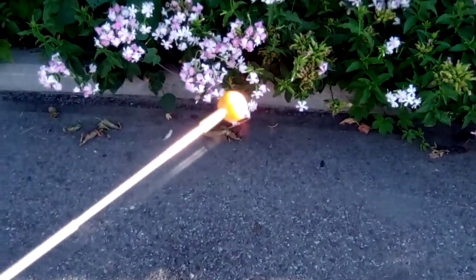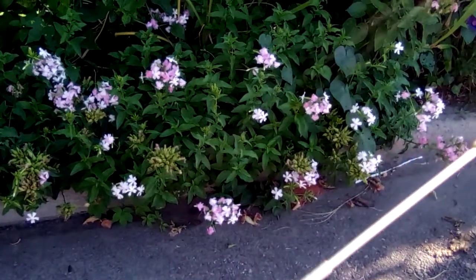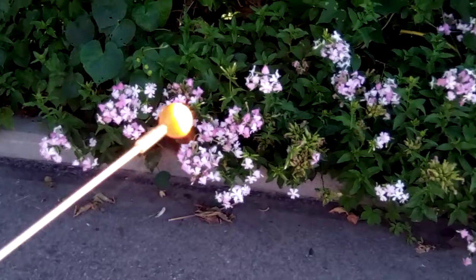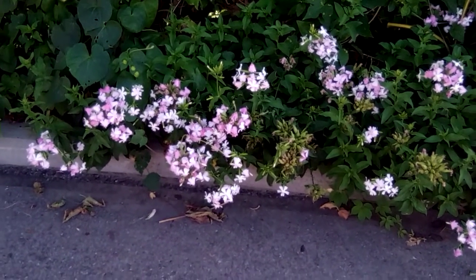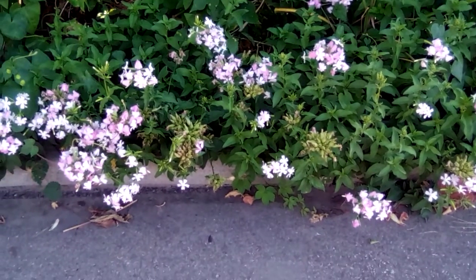These little pink flowers down here, I don't know what they are, but they just keep blooming. They've been blooming since May, keep blooming. I wish everything else out here bloomed like that, but you know, the tiger lilies are long gone.